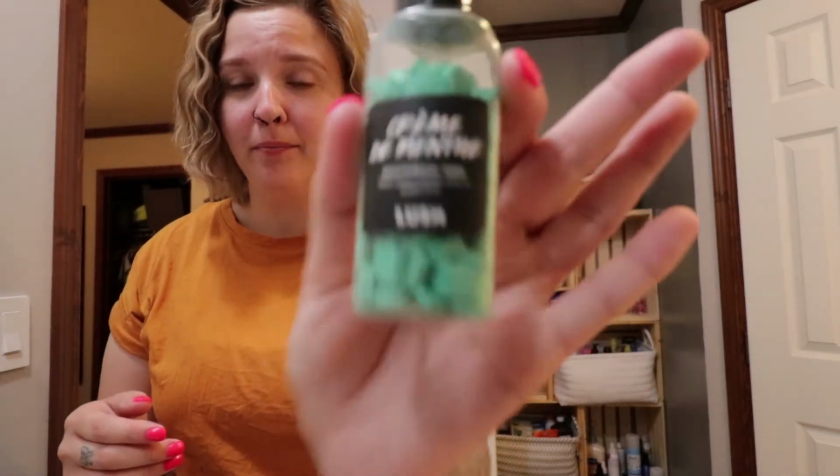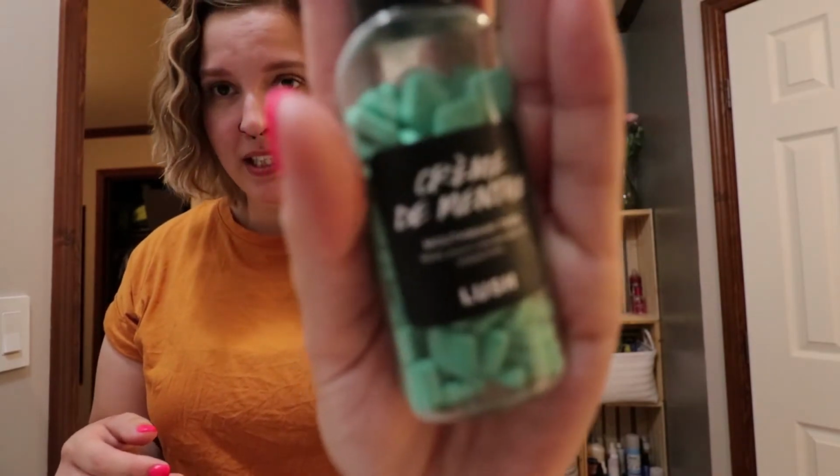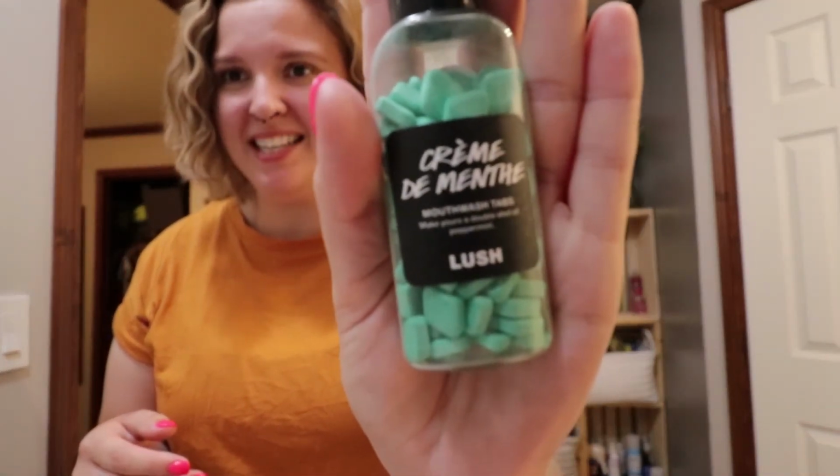I'm also really loving my creme de minty, whatever it is, my little mouthwash tabs. I've really been loving those as well. And I drink coffee every single morning, guys. Every single morning. So I will use a toothy tab, and I literally feel like I don't even need to use my little mint tabs, because the toothy tabs just make my mouth feel so clean and so refreshed that I don't have coffee breath. I don't feel like I need to use mouthwash or anything like that.